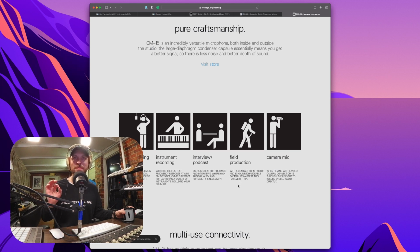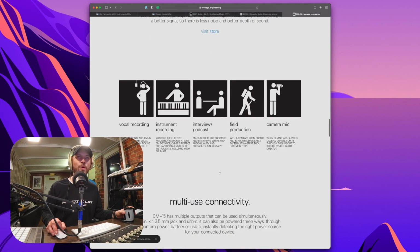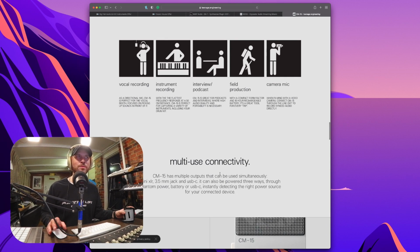So pure craftsmanship. Yes, we know Teenage Engineering has some of the best craftsmanship, okay? I'm not hating on Teenage Engineering, by the way. This is a discussion. I want you guys to join the discussion. Put a comment down below if you're watching this and tell me your thoughts. Anyway, CM15 is an incredibly versatile microphone, both inside and outside the studio. The large diaphragm condenser capsule essentially means you get a better signal, so there is less noise and better depth of sound.